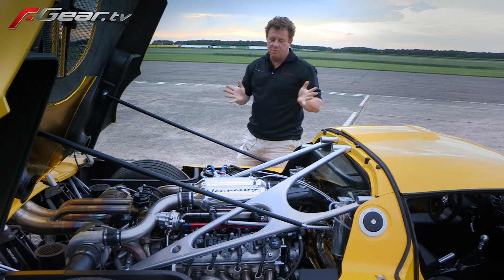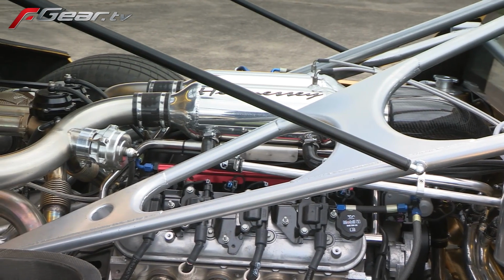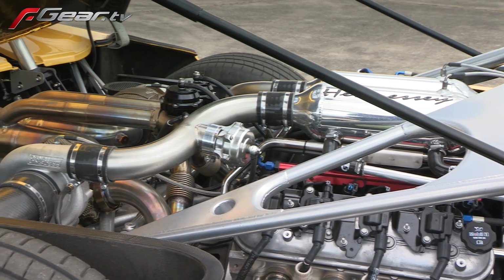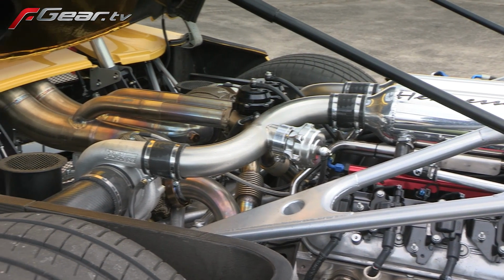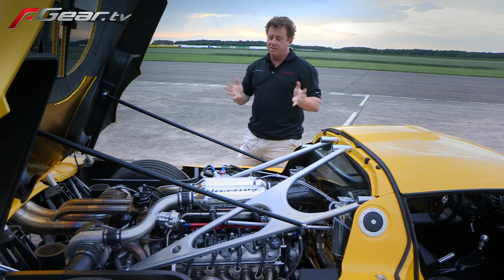So this is our 6.2 liter twin turbo V8. It's basically a hybrid of a small block Chevy. It's based on the LS. Everything is bespoke. It's all custom built for this application. All the internals are forged, and the engine, the short block, is basically built and designed to handle 1,500 plus horsepower.